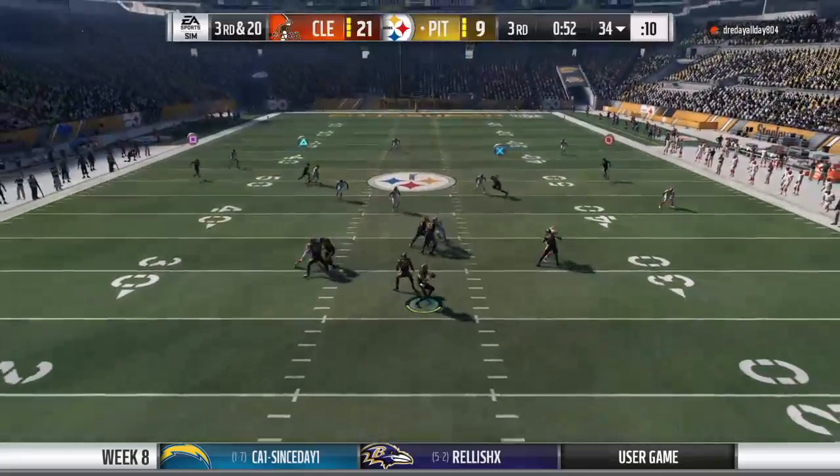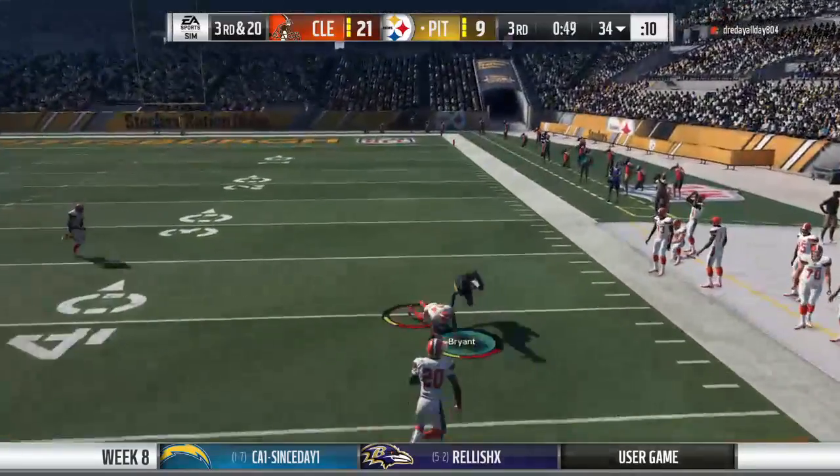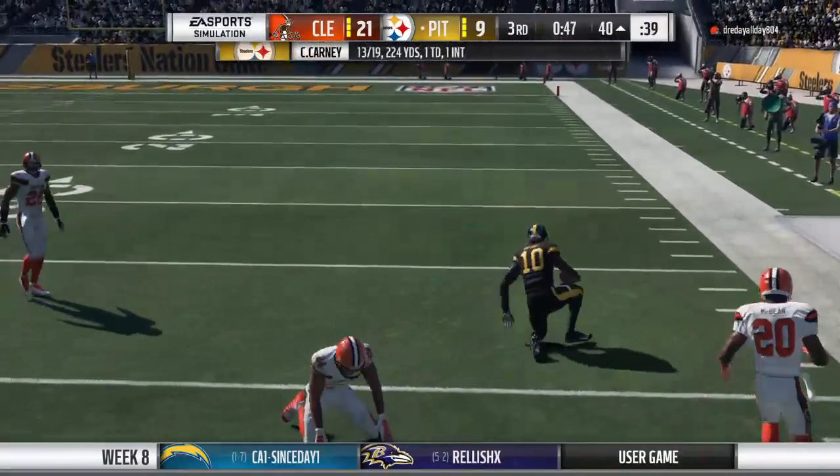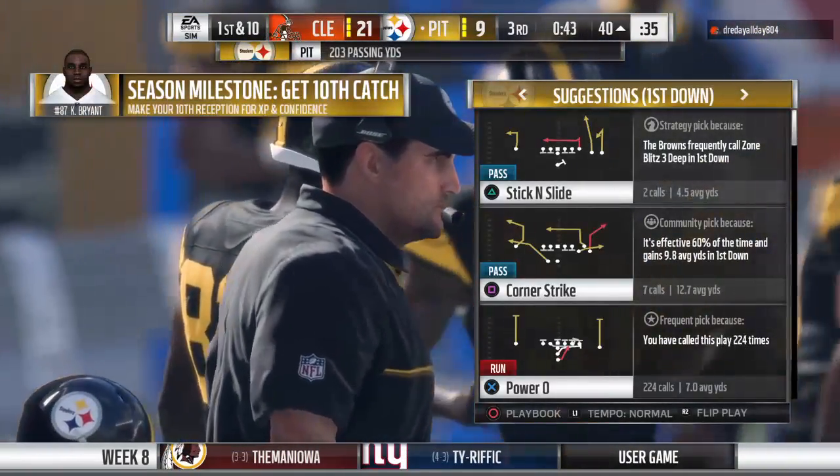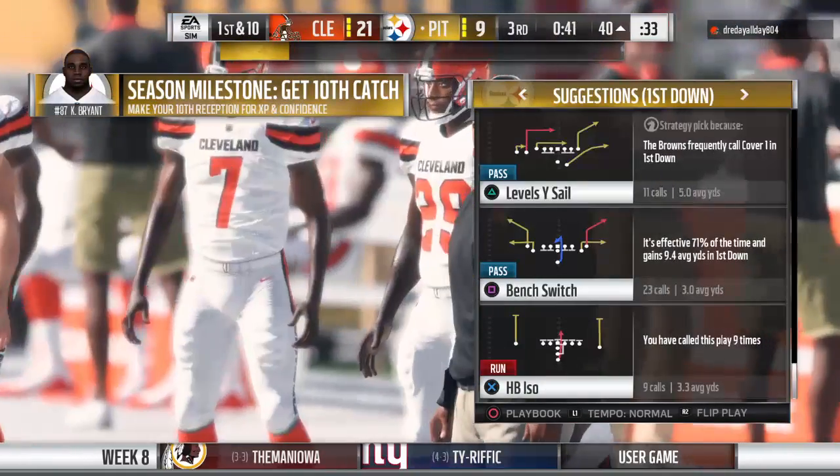Here's a play fake as they set up to throw. Throwing the out route incomplete. It's Bryant. And he takes this one all the way across midfield into enemy territory down to the 40-yard line.